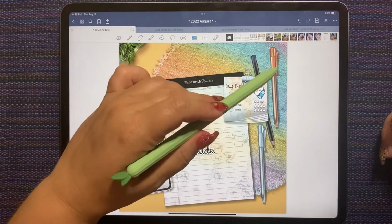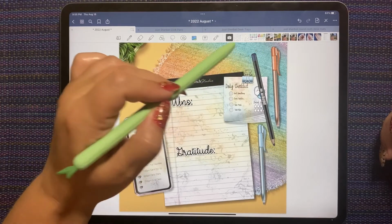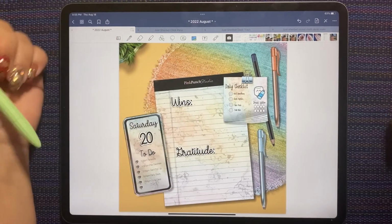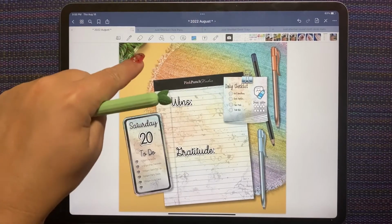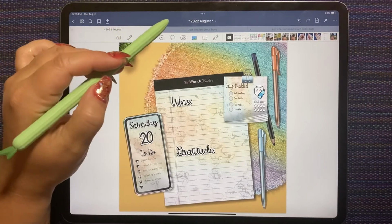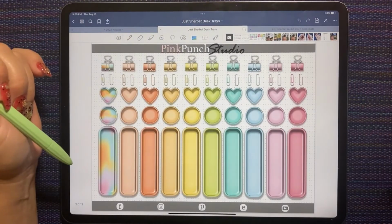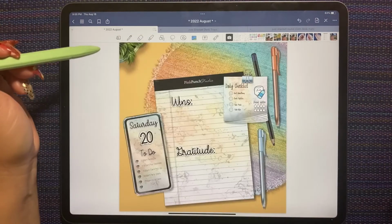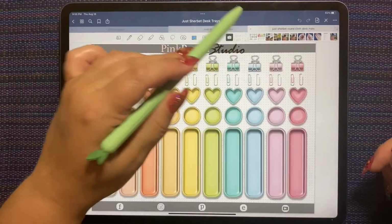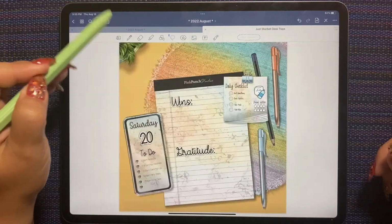So now this pen doesn't look weird because it's not on top of the slushie anymore. The pencil has the word covered up because I am not using the word prompts. And that looks really cute. I do wish I had a little bit more excitement going on in this corner. Which color would be good? Maybe we should stick with that blue. This is not what I wanted. There we go.